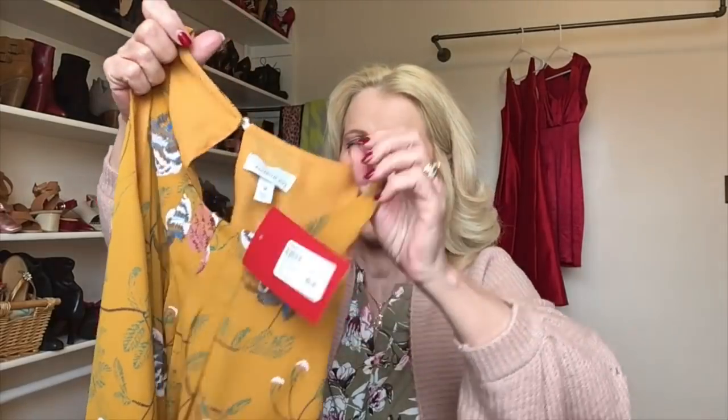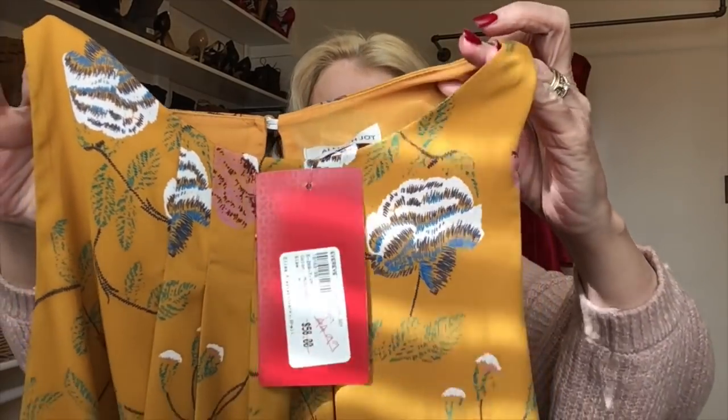Is this lined? Yes. Yes, it is lined. Thank you very much for the lining. That is always so nice. So this is beautiful. The mustard with the different colored flowers. We have some teal in there, some pink and burgundy and blue. Beautiful.